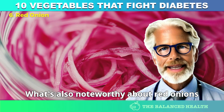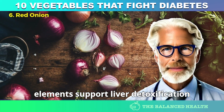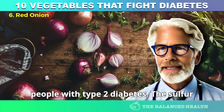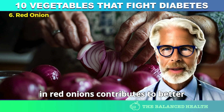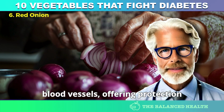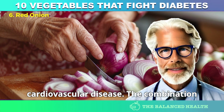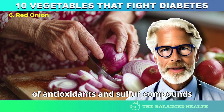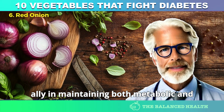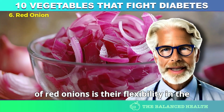What's also noteworthy about red onions is their sulfur compounds. These natural elements support liver detoxification and improve cardiovascular health, both of which are key areas of concern for people with type 2 diabetes. The sulfur in red onions contributes to better circulation and reduced inflammation in blood vessels, offering protection against one of the most dangerous complications of diabetes, cardiovascular disease. The combination of antioxidants and sulfur compounds makes red onions a potent, underrated ally in maintaining both metabolic and vascular health.